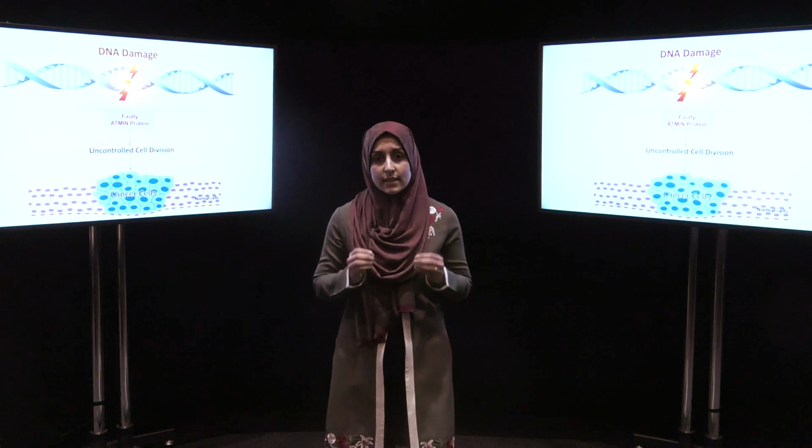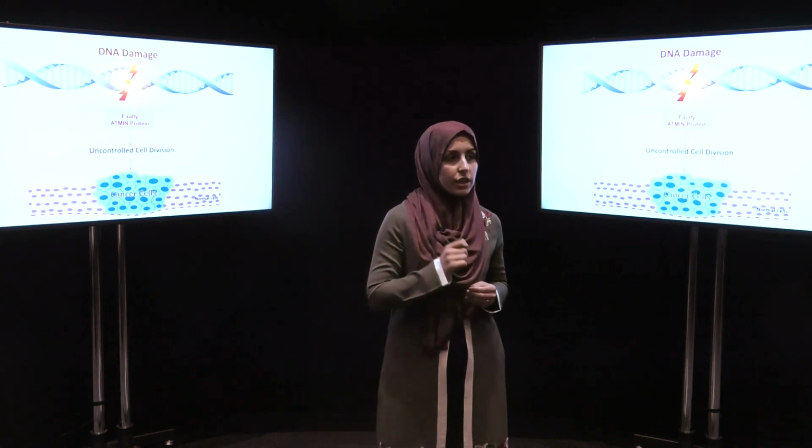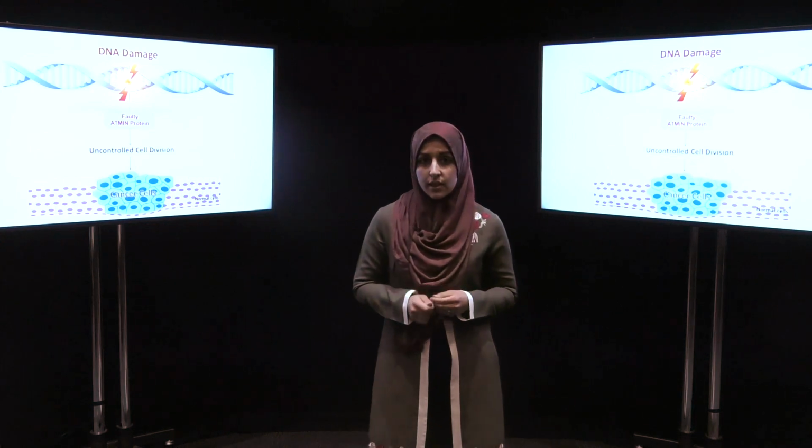This project is still at an early stage, but it has great potential in generating new cancer treatment, especially for late-stage pancreatic cancer.